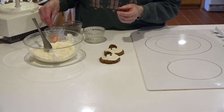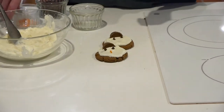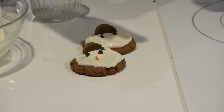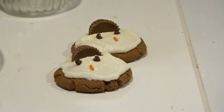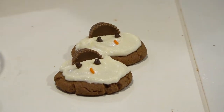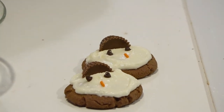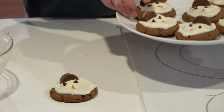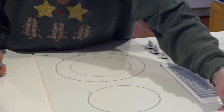Remember, these are melted snowman cookies, and so we need a carrot nose, and these are just little sprinkles, and I've taken out the orange ones. They were a Halloween mix, actually, with orange and black, so we're using them again for Christmas. And then these two melting snowmen will join their brothers on the plate, and that's melting snowman cookies.